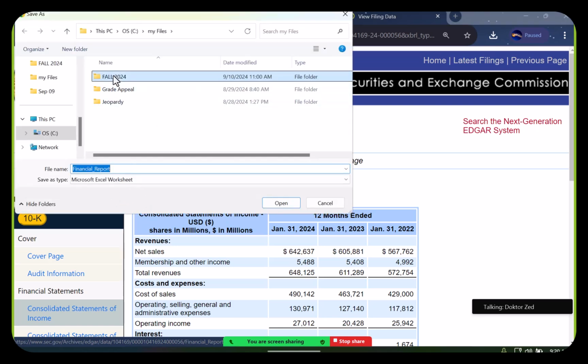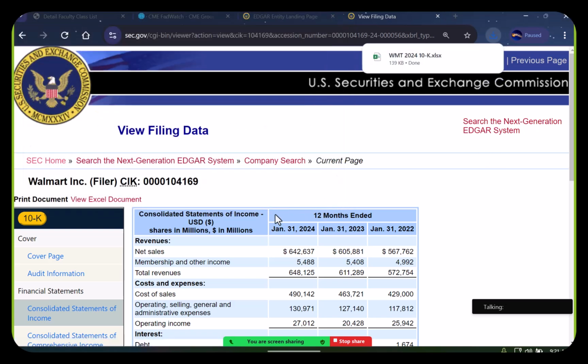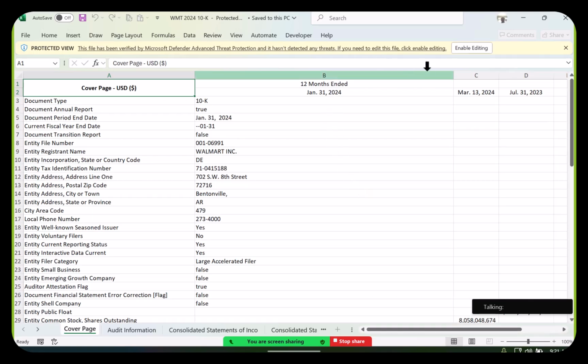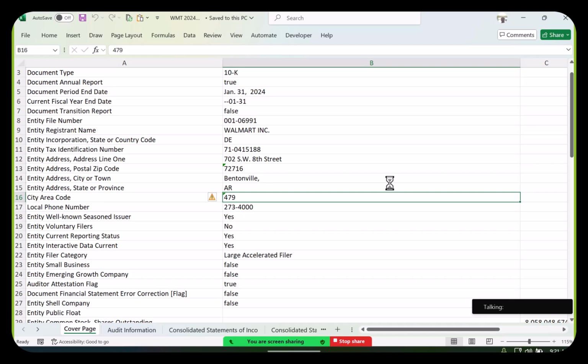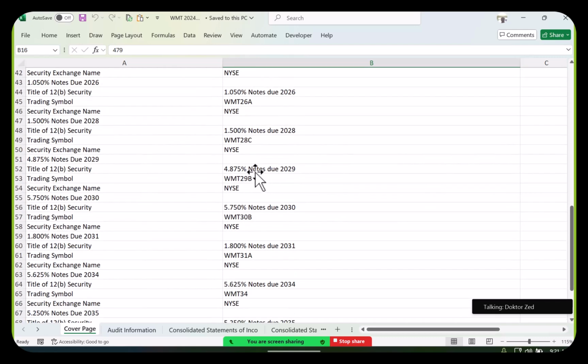I'm going to save this. Walmart 2024 10K. And I'm going to open that. Any number in that filing that is in a table is put on this Excel file. You know, you could find some general info.